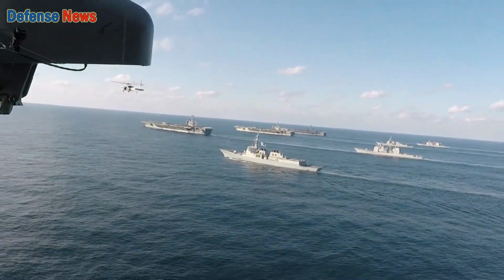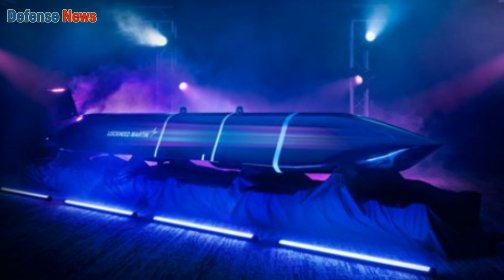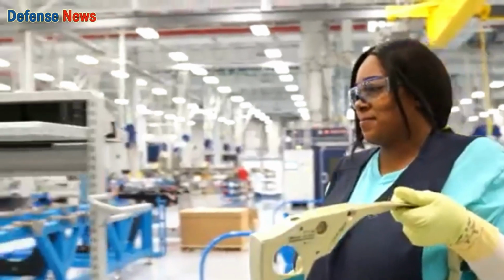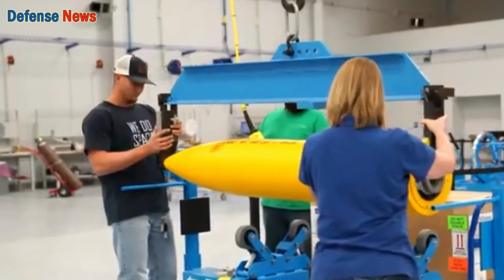The AGM-158C-1 is the latest variant currently in production, while a longer-range version, the AGM-158C-3, capable of reaching distances of up to 600 miles, is under development.